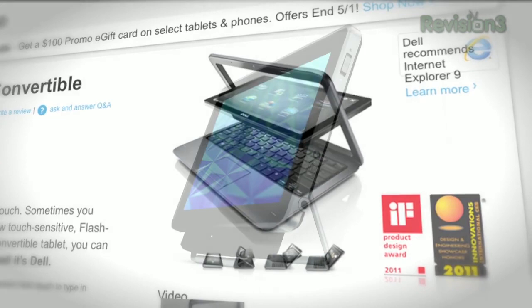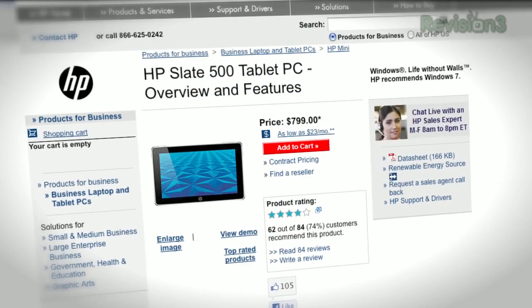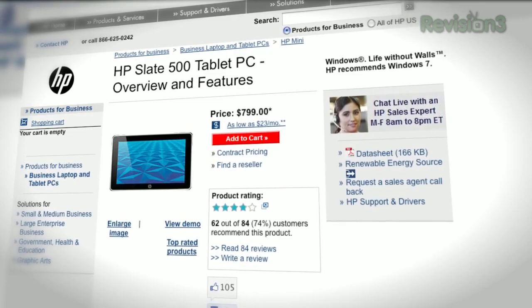HP's Windows Slate 500 finally shipped for $800. The optional GPS module for it seems to be missing in action. HP is really all about webOS now with the acquisition of Palm. Yeah, and Dell's got more Windows tablets coming later this year. The Dell 10-inch Latitude ST will have Windows and GPS. That's not until October, but that would give him everything he needs.